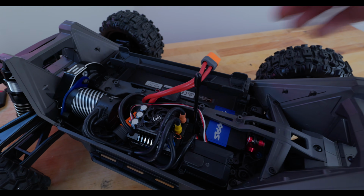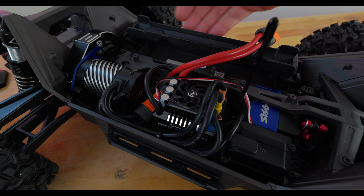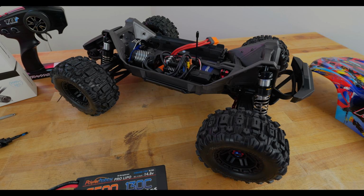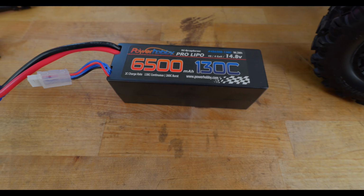It's a tight fit. And it basically has space in the front and the rear, fore and aft, so you can move the battery back and forth depending on how you want to balance your car, according to how you like to jump it. So again, very nice battery from Power Hobby, $129.99.